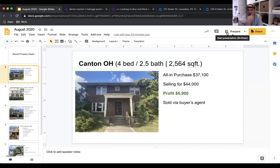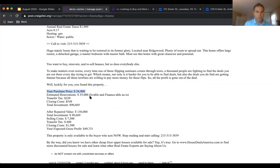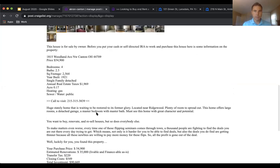Do you remember what you had for ARV and repairs and all that? Yeah, I could pull that up. It's a good question. $125K for the ARV on this. Yeah, I think that's about right. Actually, I could go down here. It's in here. We estimated about 35K in repairs, 150 ARV on this one. So that's what we had it as, but there were a few comps in the 130s around the area as well, but there's a few at 150.